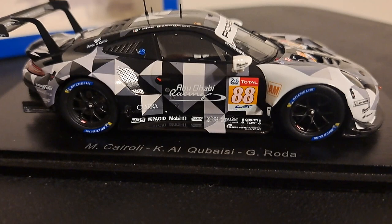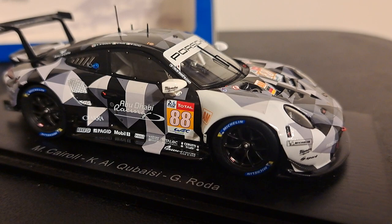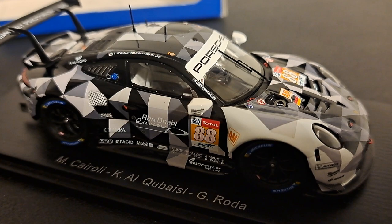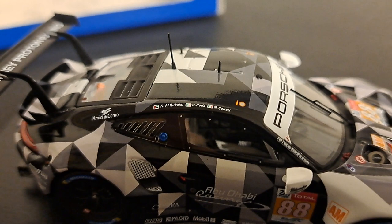This being a Spark 1:43 scale, as you know, Spark are among my favorite brands. In fact, probably my favorite brand. They just make anything and everything. And this car is just a perfect example of it. I really love this livery, and it comes in so many different colors depending upon the year and the driver lineup. It varies from the white, gray, and black livery that you have here to green, to blue, to orange. There's always an element of black and gray in all of them. It just varies with the other colors. If you look closely, the interior detail is very nice, and you can actually read the names of the drivers on this car. Some things you can't do a lot of times, particularly with my bad eyes.